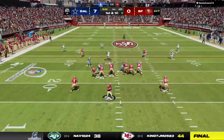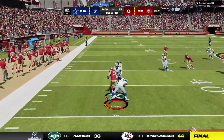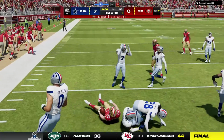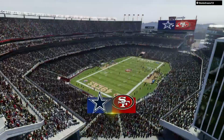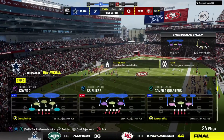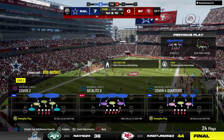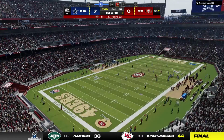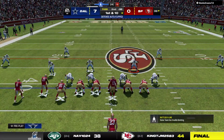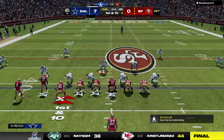They go back to the air here after the INT on the last drive. Throw left side. McCaffrey's got it, and he'll be taken down as that will take us to the end of the first quarter of play. From up near the 40 now after the big play to start, here's another 1st and 10.